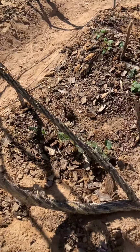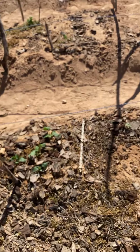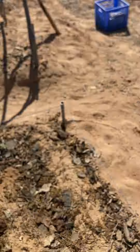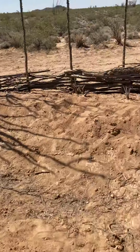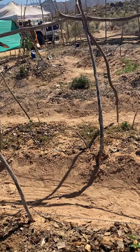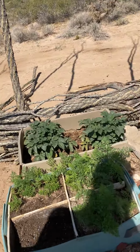So in this one, we have more beans coming up. This is zucchini, and that's zucchini. And there's more beans that's yet to pop, but they are going to pop. There's one. And then squash is going to go in here, some more corn, sweet potatoes in here, and sweet potatoes in here. We're going to try everything, guys. I'm going to try to cover as much of this ground.